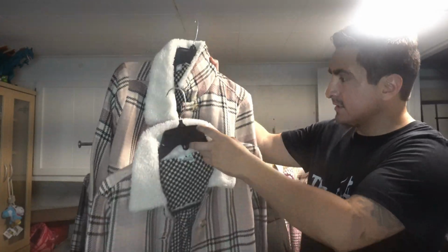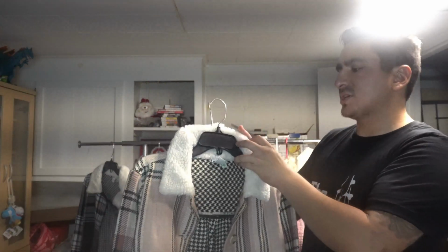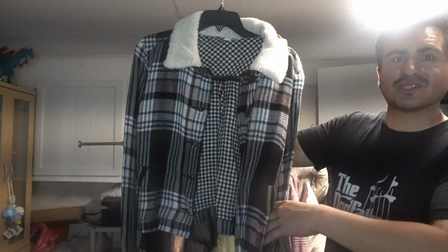Then I have these two nice Susina sweaters. They look really nice. I think they're both different sizes. One is extra small and one is large. And I'm just going to list them now because they're pretty light sweaters. So in case anybody wants to buy them for the winter or for the upcoming fall, they're just buying them now. And we have another Susina, but this one's in a different color.